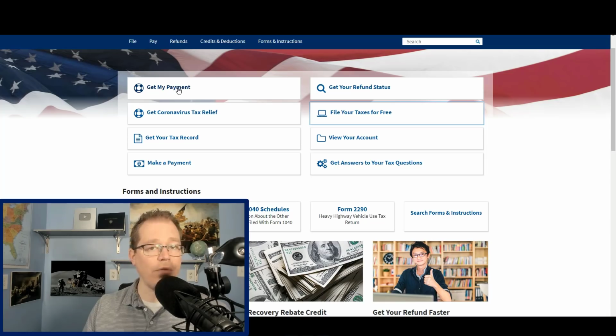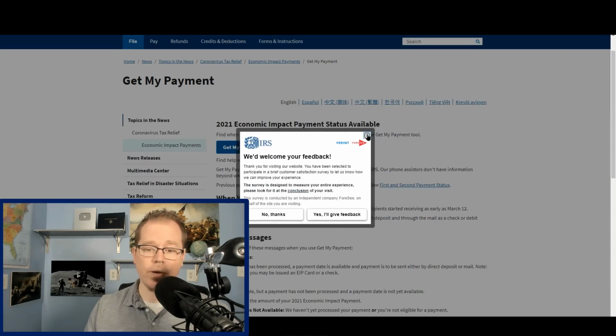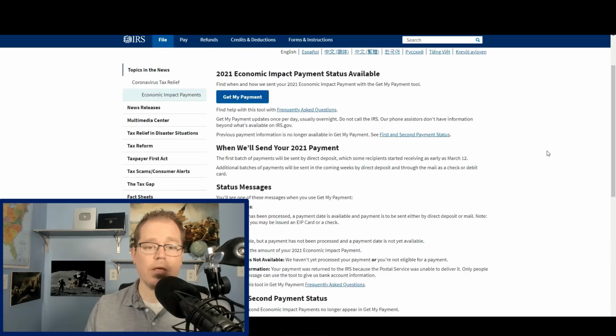Now, I know a lot of you have already done this, but just stick with me here for a second. And if you haven't done this already, this is the way that you're going to go ahead and find out when your stimulus payment is coming. So go ahead and click on that box right there. And it's going to bring you down here.